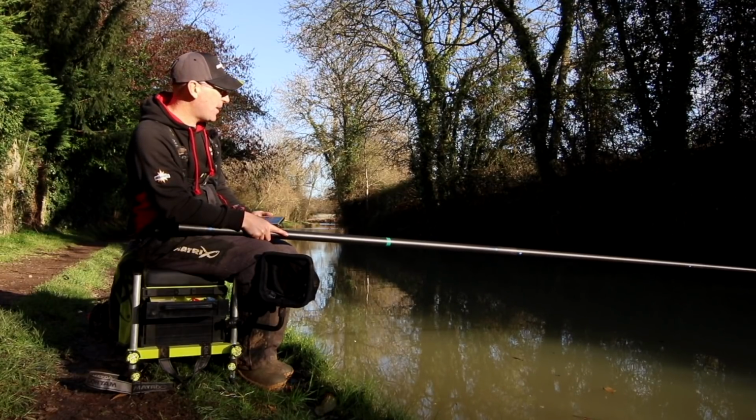So that's something to definitely consider, if you're getting line bites, is it either fish in your peg or fish between you and the feeder. Those fish could be a lot shorter than where you're fishing. So hopefully that answers that.